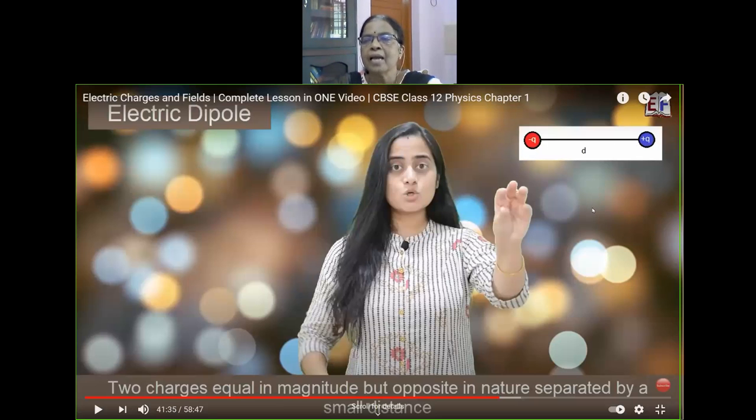And then what is dipole moment? Dipole moment is the product of their charges and the distance between them. The charge is Q, the distance is d. The product Q into d is the dipole moment. And dipole moment is a vector quantity, so we must know the direction. The direction is from minus Q to plus Q. So I will show the respective pages in our notebook.